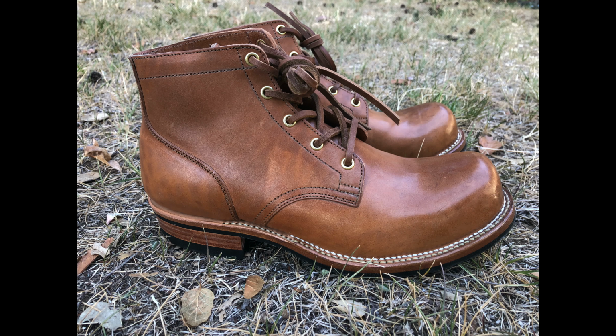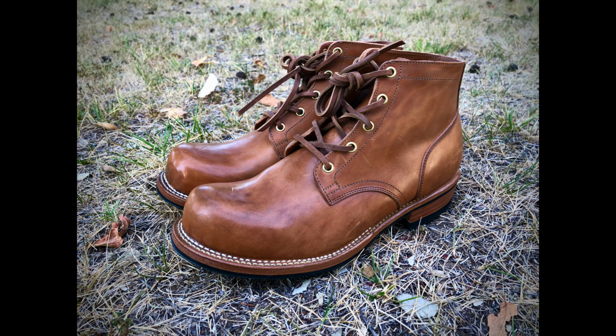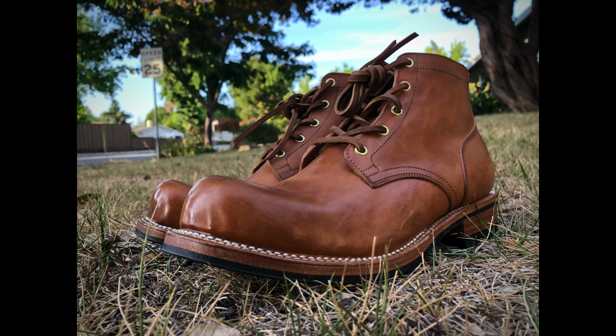But that is my take on this 310. Top of my collection right now. I wouldn't be surprised if it stays up there. Like I said, even though I have some Clinch and Edward Green and stuff, I just feel like these ones still just exceed those ones. Top of the pack, front of the pack, best ones ever, and I can't wait to take care of them and see them take care of me.